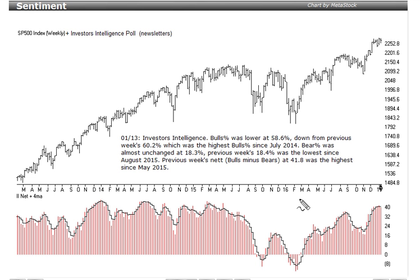This is the Investors Intelligence this week. Bulls percent was lower at 58.6, but that was down from the previous week's 60.2% bulls, which was the highest bulls percentage since July 2014. So that is getting reasonably extreme there. The bears percent this week was almost unchanged, 18.3%. Previous week, 18.4% bears. In the previous week's net position, bulls minus bears at 41.8, and that was the highest since May 2015. That's right here.